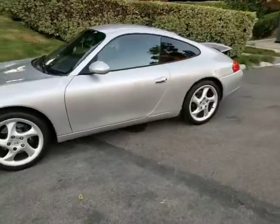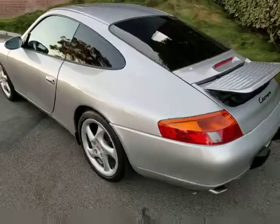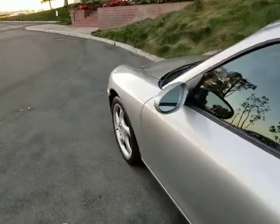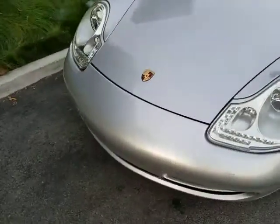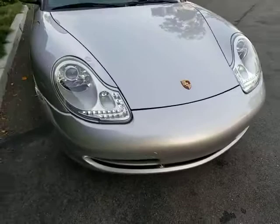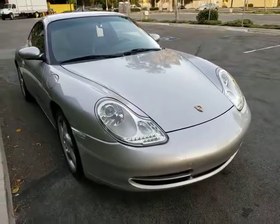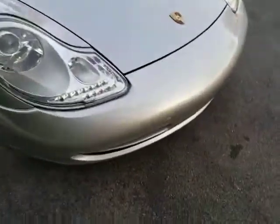Starting off with the paint and the body. The paint and the body are in excellent shape, I would say. It's got a couple little minor imperfections from normal wear and tear. You know, being a 20-year-old car, almost 21-year-old car with 96,000 miles. It's very clean, but it does have a couple little boo-boos.